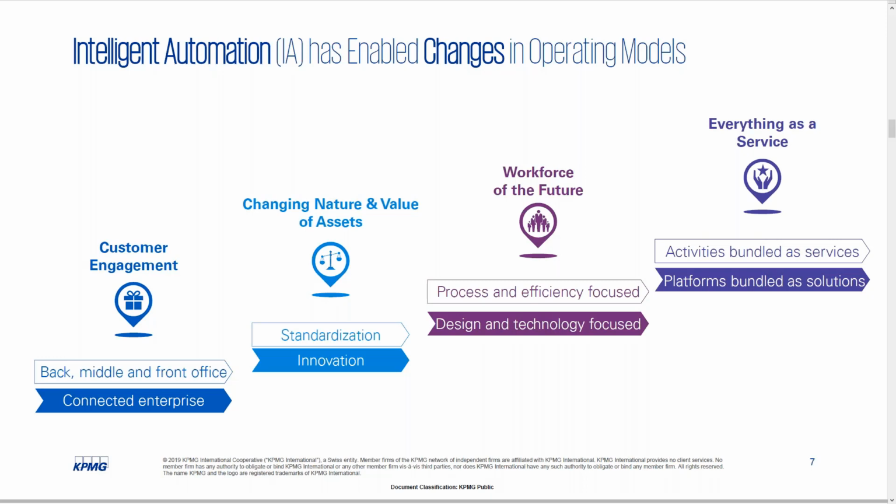And lastly, which also covers the topic of this webinar quite nicely, we saw organizations moving from activities being bundled as services and being sold as services towards platforms being bundled as solutions. And what we're talking about today is really the solution of bundling the RPA and process mining platforms.